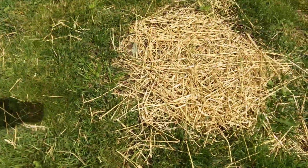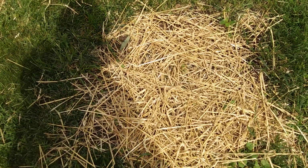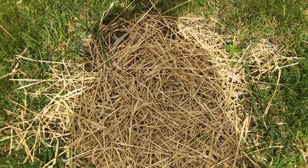And this is a spot that's got straw on there because we had an old little wooden half barrel with flowers in it that was getting old and rotten. And so we got rid of it, tore it up, and my son planted grass seed there.